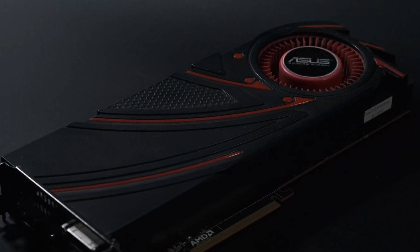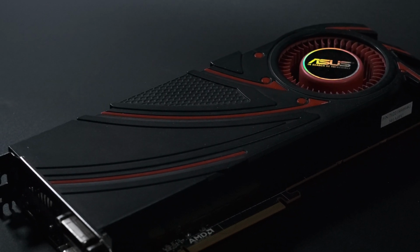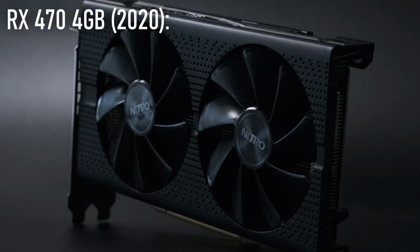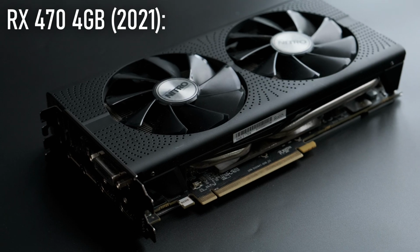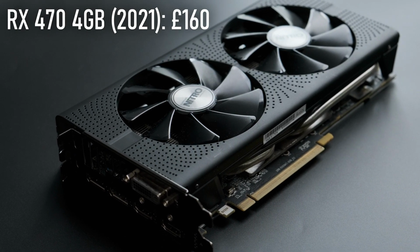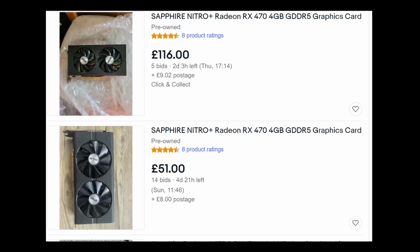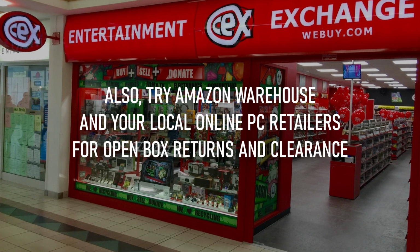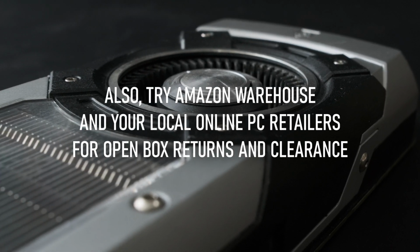Now it's true, everybody in possession of an old but gold graphics card knows this, and prices have jumped a lot in the last year. I picked up an RX 470 for £65 in 2020, and an identical one in 2021 cost me £95 more than that. But if you're willing to take a risk on an eBay auction, Craigslist ad, or are lucky enough to have a company like CEX operating where you live, this is the best way to pick up a card that can game in the Scalper pandemic.